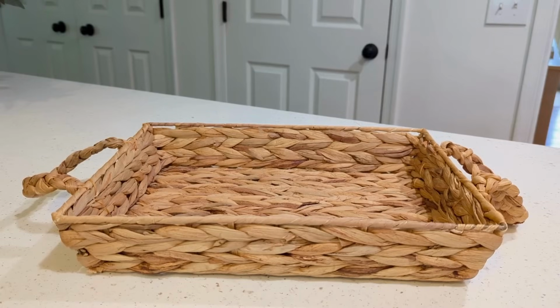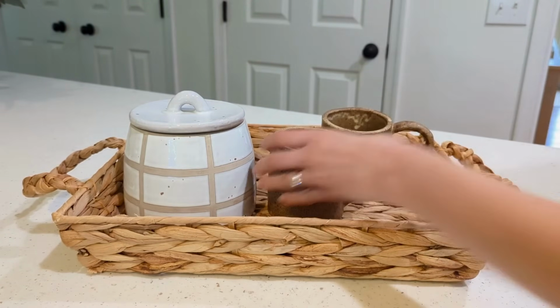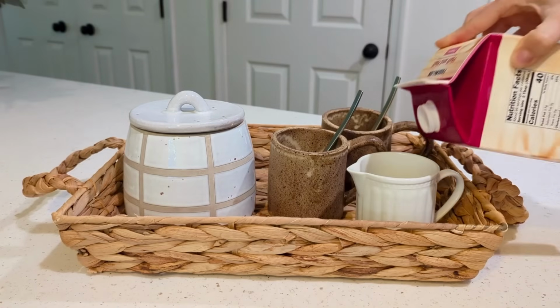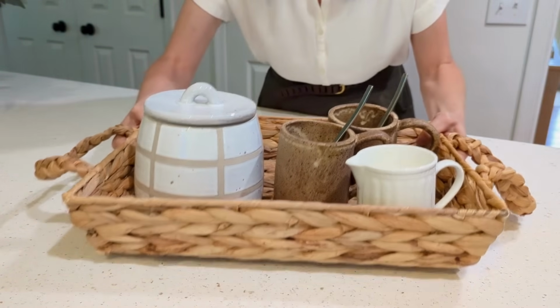And so I think that this was another good find for $5.99 for this seagrass woven tray. You could use this in the kitchen, in the bathroom, on any sort of shelf or coffee table for styling. These are so versatile. I just love to find great baskets and trays while I'm thrifting.